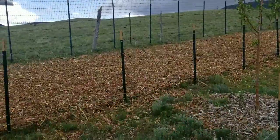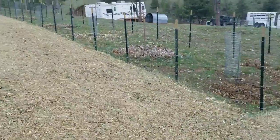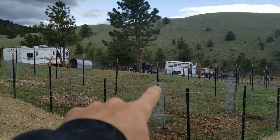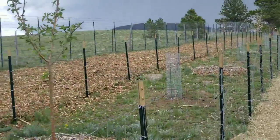So I'll just leave that as mulch for now, and everything else is going to get hay blanketed. On the other side of these tree beds, I'm going to do hay blankets around because I'm going to be fencing in a big rectangle where I'm going to plant my corn next week.